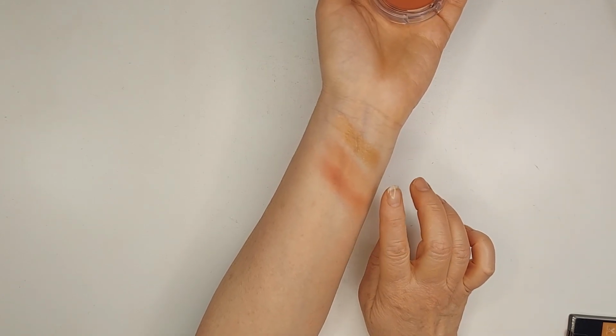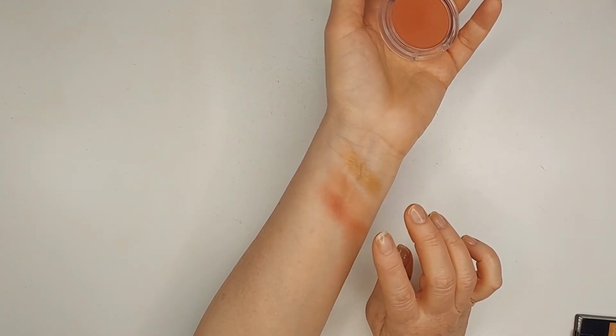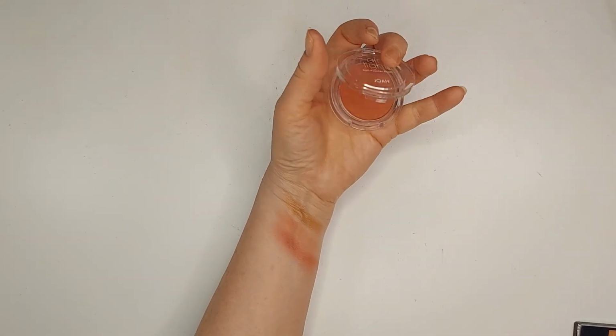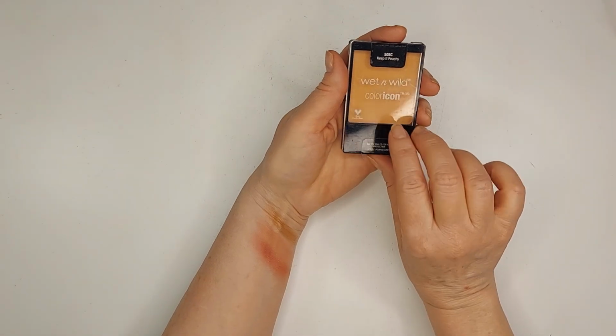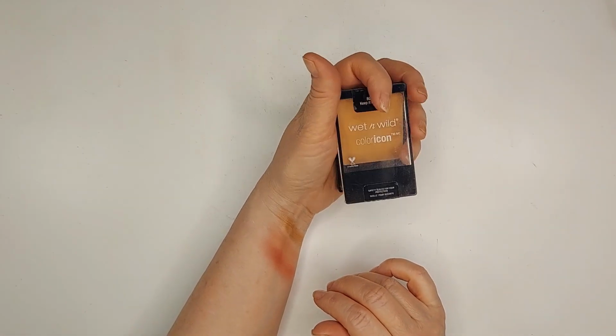It's not quite as coral, but I'm looking for a warm shade that I don't want to be quite as coral. This is the one I reach for, and I really like it. It's very pretty. Wet n Wild Color Icon. This has been around in my collection for a really long time.